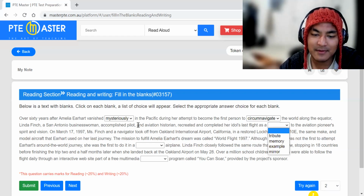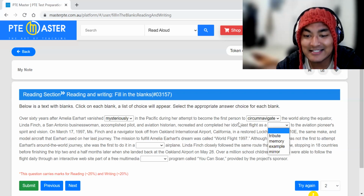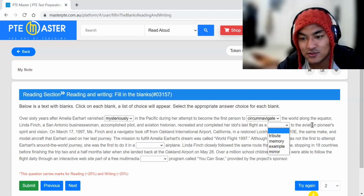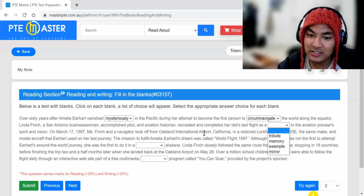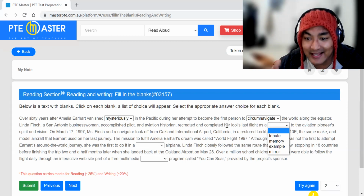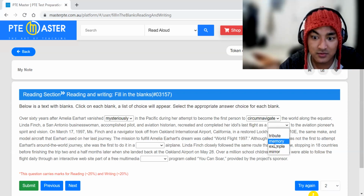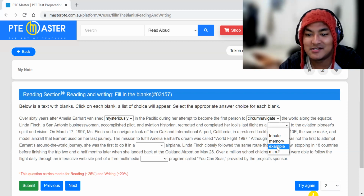An accomplished pilot and aviation historian recreated and completed her idol's last flight as a dash to the aviation. So she completed her idol's last flight as a dash to the aviation, as a tribute to the aviation. Oh, that sounds right. As a memory to the aviation, that sounds right as well. As an example, that doesn't match at all.